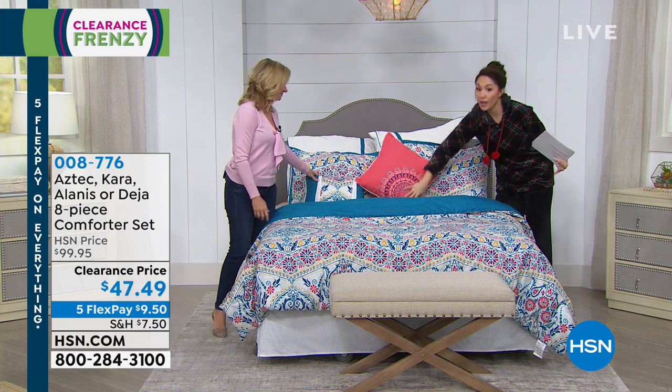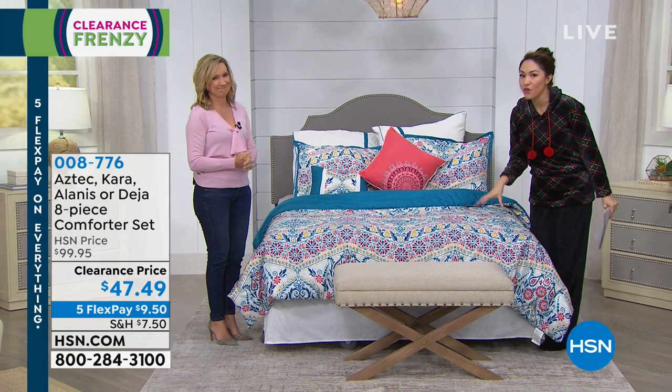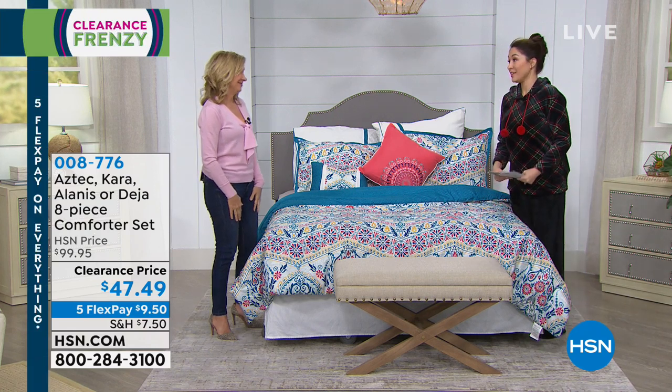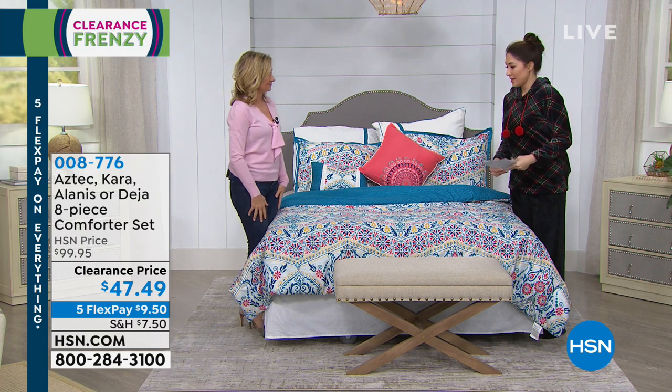Pillows, embroidered, the bed skirt. Everything under $48. The hard part's picking the pattern, honestly. I'm telling you, if you have more than one bed, this is the price to get it and just look done. It's all set and done.